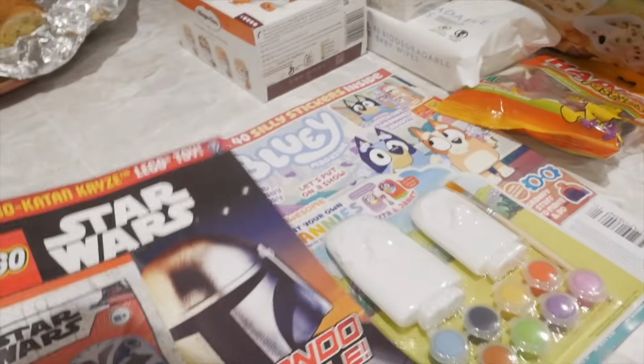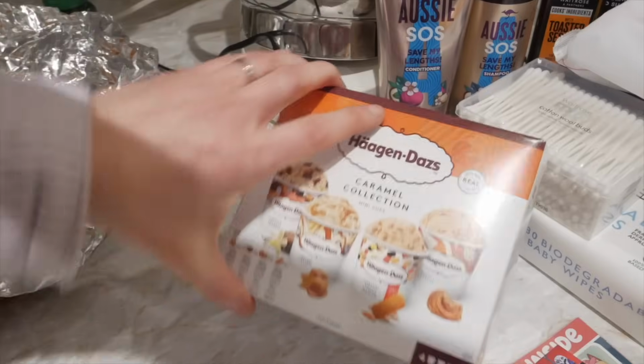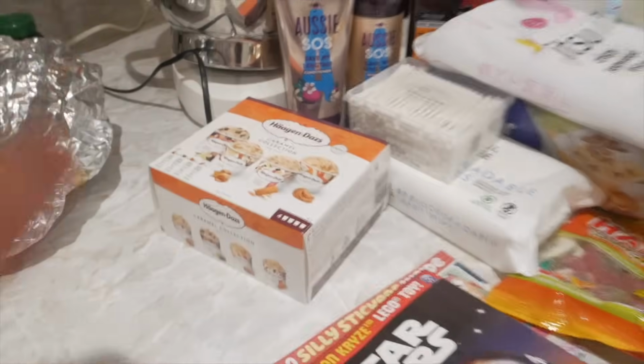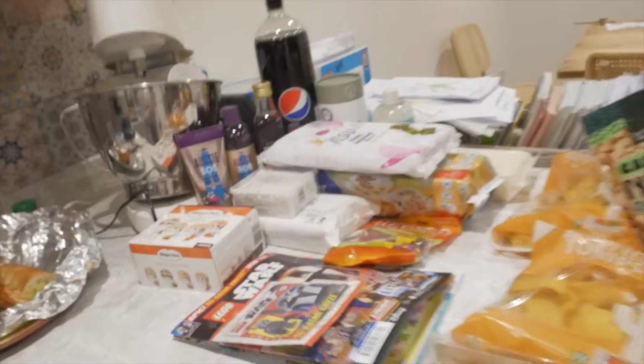Then this is for Forrest's birthday present. He loves Bluey and he loves Star Wars, so I got him them. And then the final treat for Joel was these Häagen-Dazs ice creams for his birthday as well. So that's what I got from Waitrose, which is insane that this was about £44. Mental to me. And then this is what I got from Aldi.